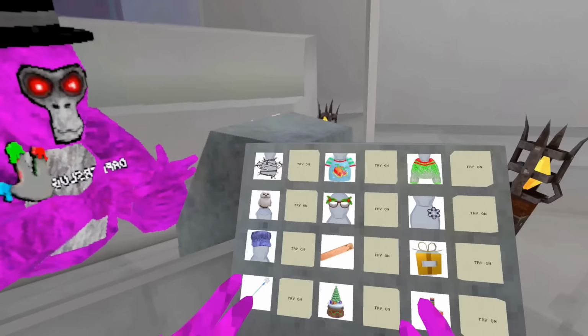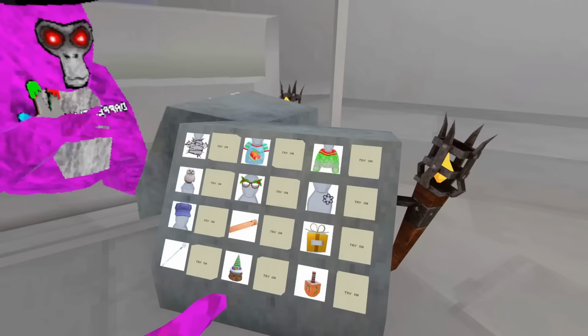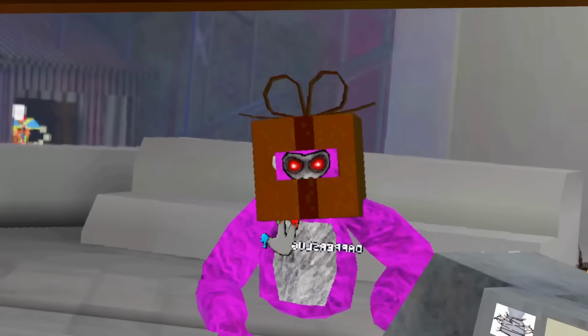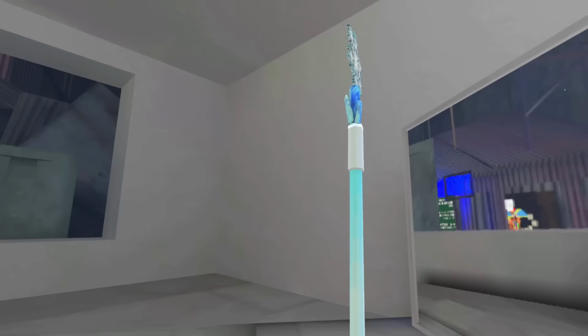And you also have to have those train conductor cosmetics. We got the hat and we have a whistle. And we finally have a golden present. Golden present, shiny present. I am worth 5 million V-Bucks. We also got a new staff. We got an ice staff. Wow. I don't know if you can see the particles, but yeah, you got particles.